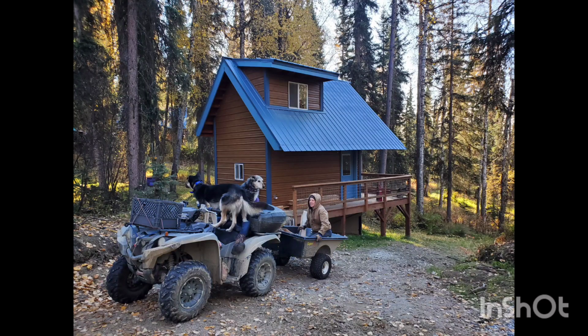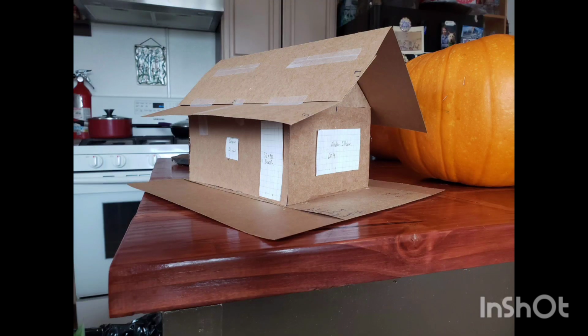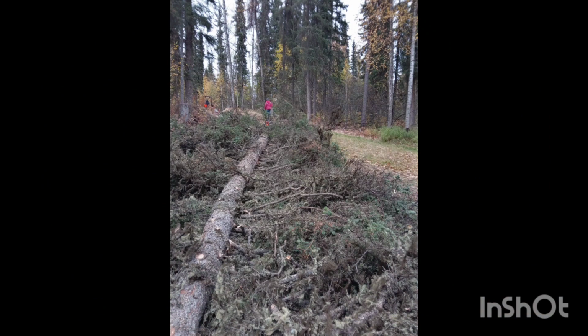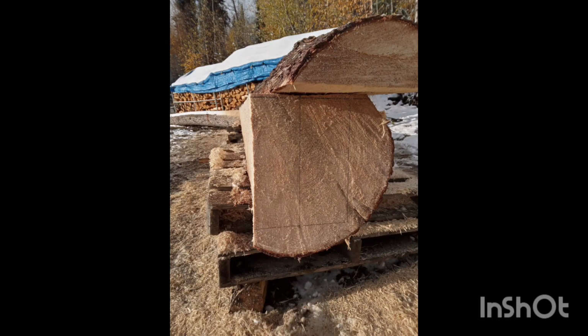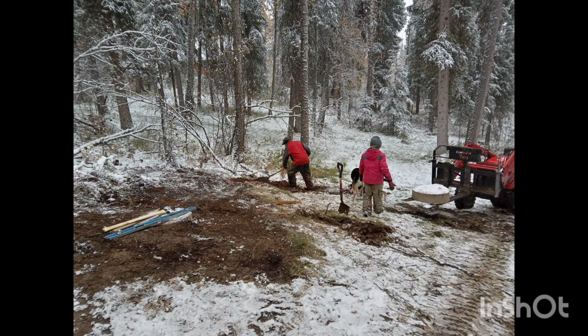Well, we made a cabin. My wife drew up some designs, and I made some cardboard pictures, and we cut down some trees with some neighbors' help. And I decided to mill them myself with an Alaskan chainsaw mill. Watched some Russian videos on how to make those things, and they turned out pretty good.